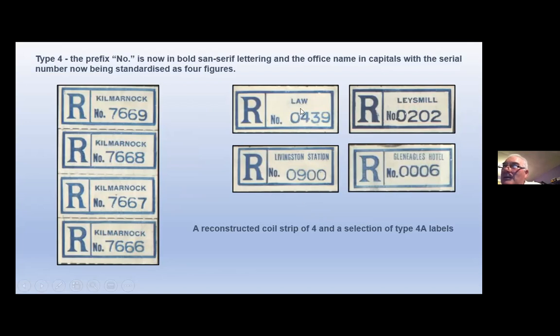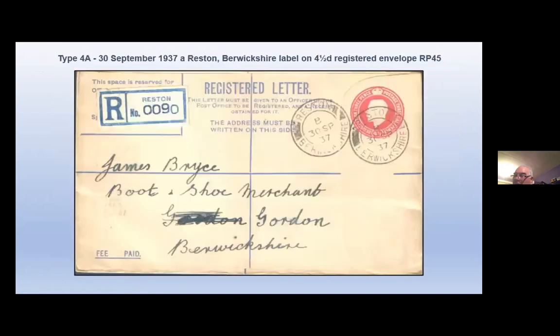Law, which is up by Carluke. Don't know where that is, but it's in Scotland. Livingston Station and Gleneagles Hotel. Couple of nice ones there.